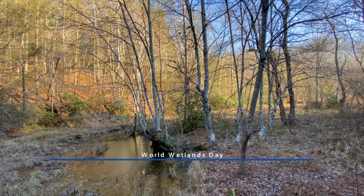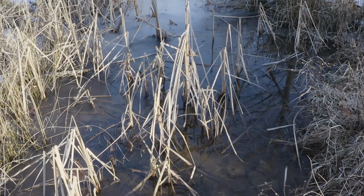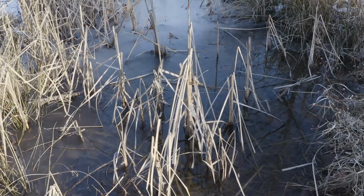Friday, February 2nd is World Wetlands Day. This year's theme is wetlands and human well-being. In West Virginia, wetlands only make up less than 1% of our land surface, but 23% of our species live on that tiny amount of surface, and 44% of our rare species are all compressed onto that tiny, less than 1% of our land surface.